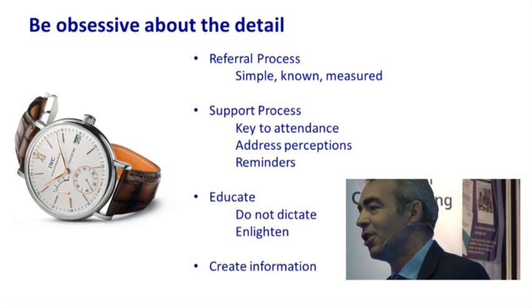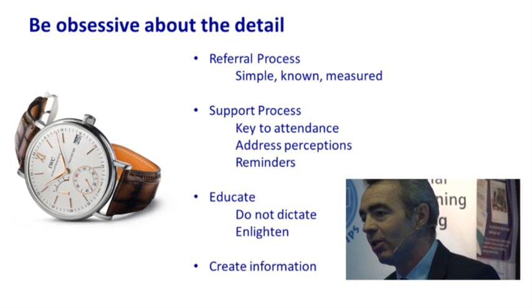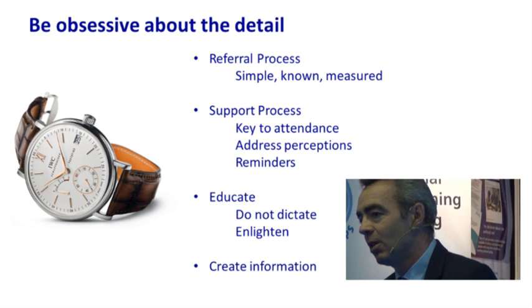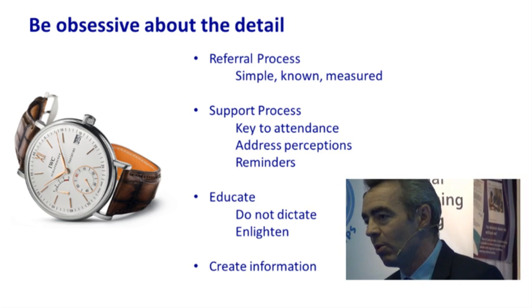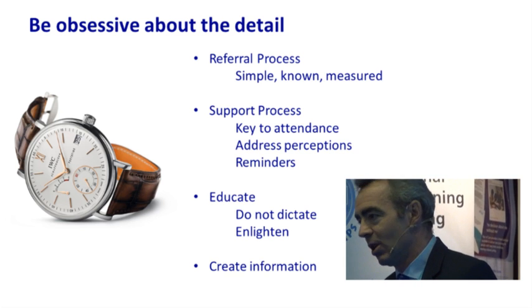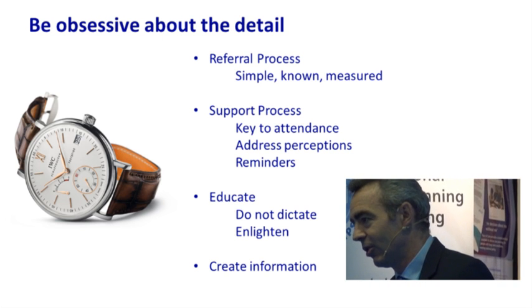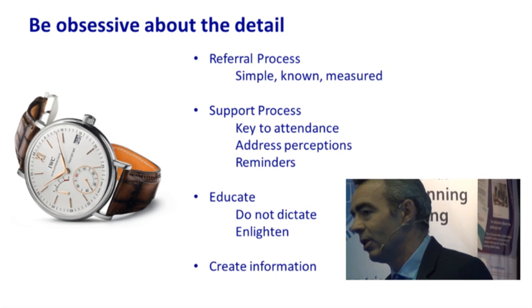I'll make absolutely no apology for this, because I think this is what really made the difference. Because we knew exactly what we were doing and why we were doing it, we knew what we were going to focus on. So whilst people get fed up with measuring lots and lots of stuff, the reason why we didn't get fed up with it is because we made decisions based on the information we collected.